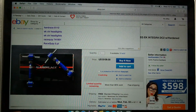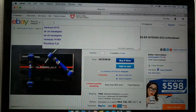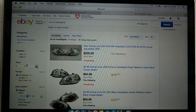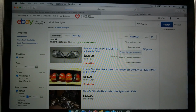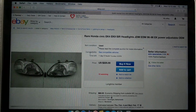It's just when people say eBay, they think of replica parts or fake parts, you know. It's a common thing. For example, if you want some CTR headlights or EK SR headlights, most of the time I would click on used, because if you put new, most of the time it's the fake ones. And then lowest first, and there you go. These ones are power adjustable too.